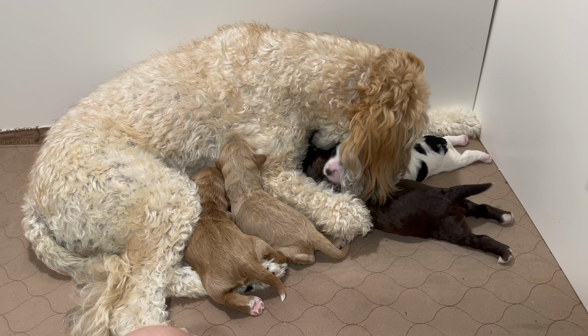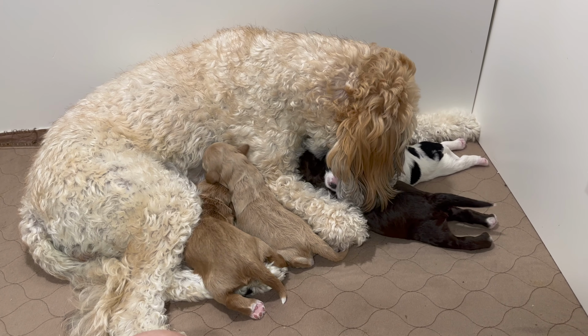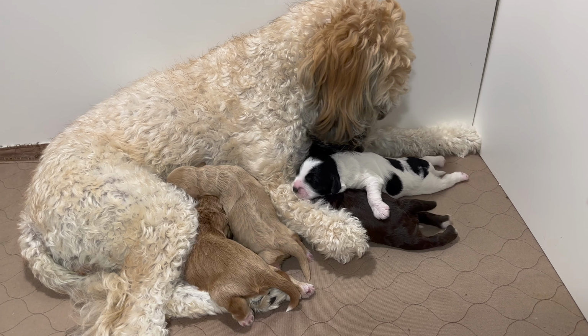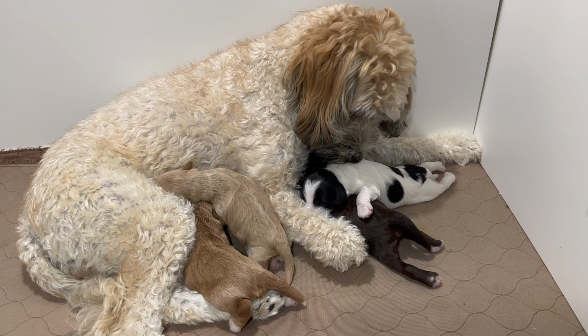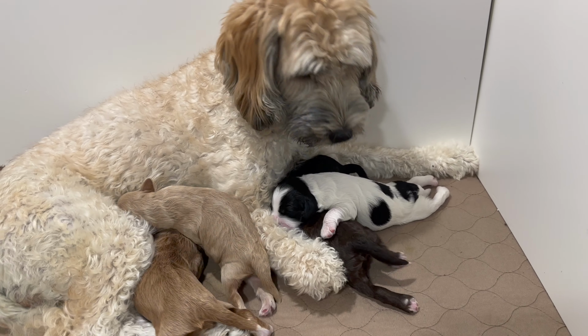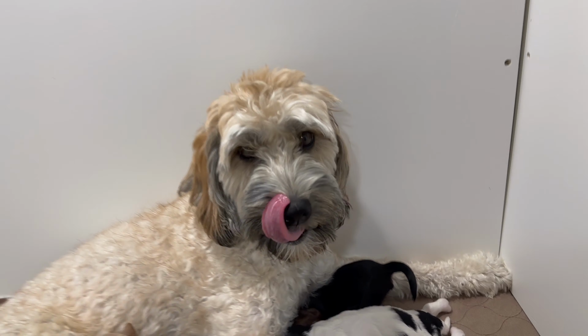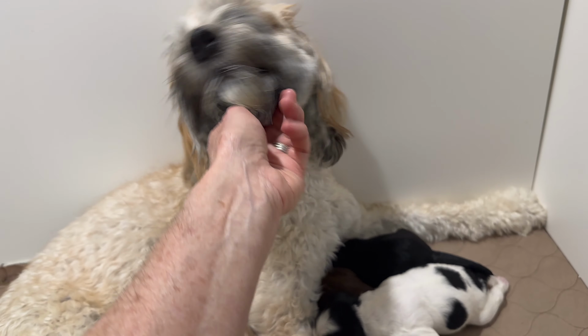And these puppies are just about a week old. So they're coming right along, growing like crazy. Chloe, you're sweet. You're a good girl. You're so sweet. Such a good mommy.